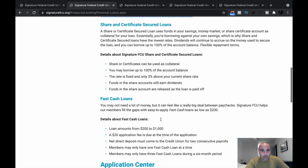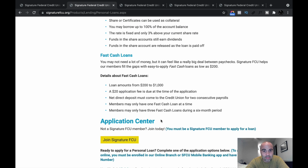I do want to take a moment to talk about the fast cash loans. These are pretty popular. A lot of you guys like the DCU no credit check loan. This is going to be the same thing. So loans from $200 to $1,000.